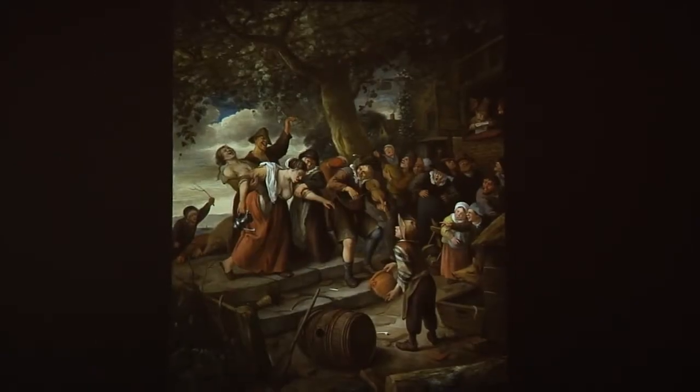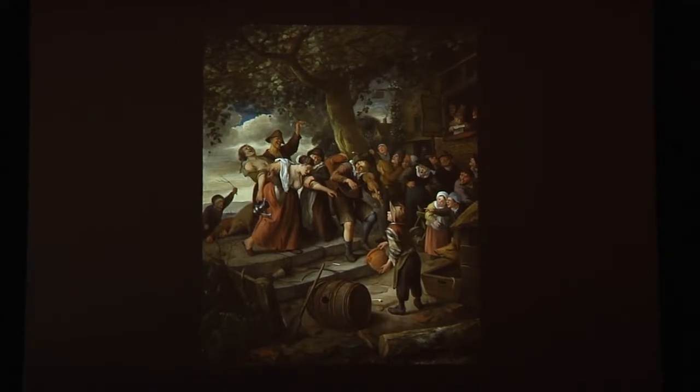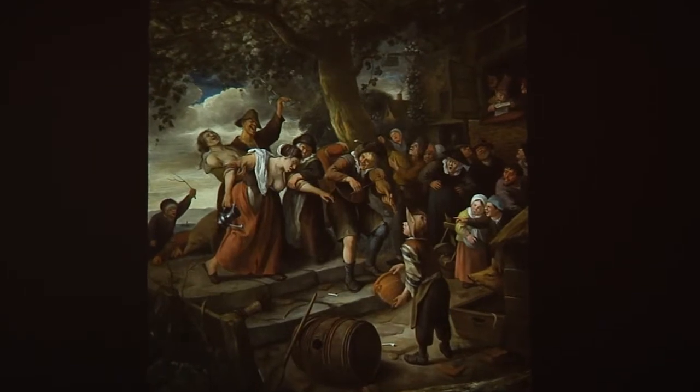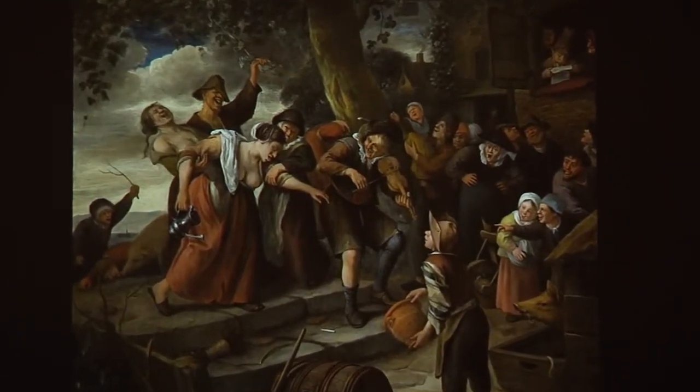Jan Steen often painted proverbs. Another example is this one: a pig belongs in the sty. In other words, who behaves badly shall be treated as such. And this is illustrated by a drunken woman wearing torn clothes who is pushed by other drunkards towards a pigsty at the lower left.